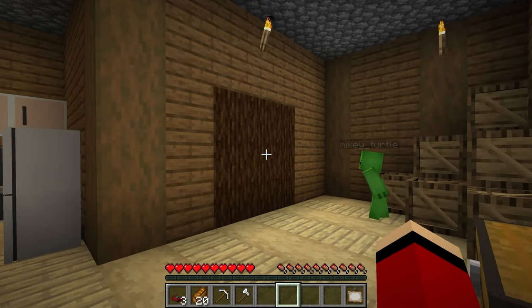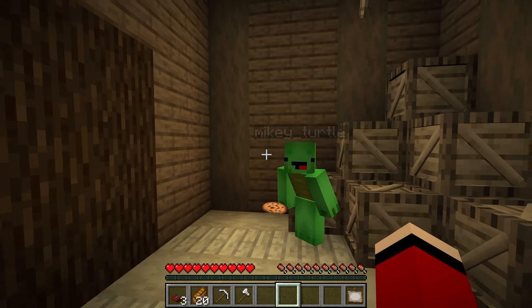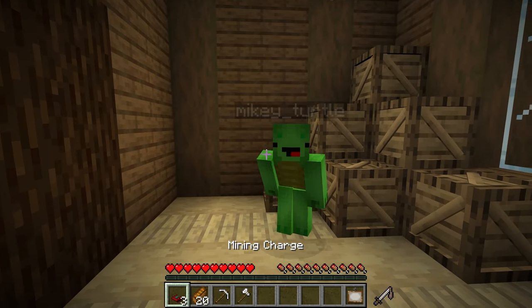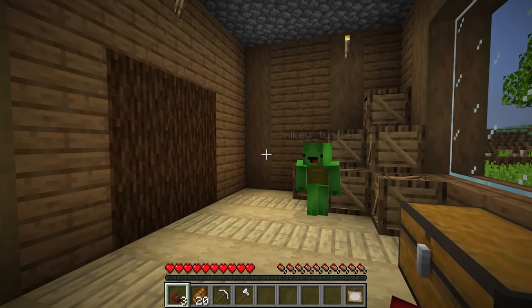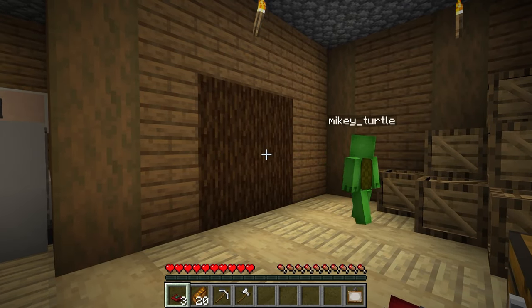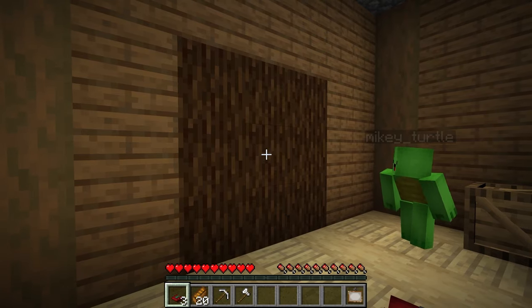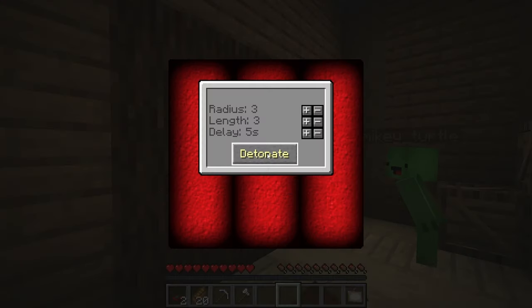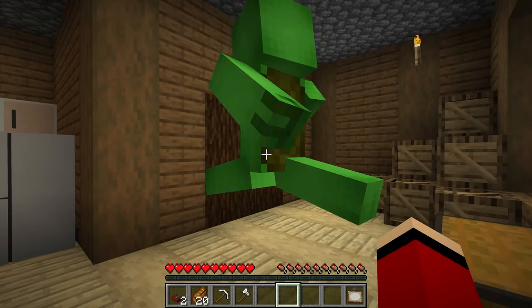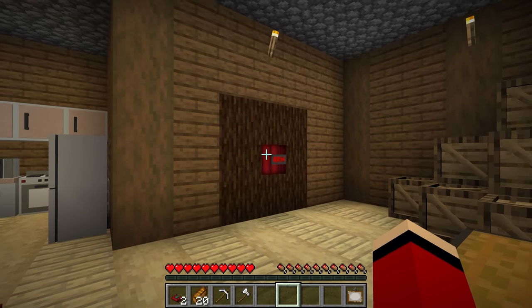Okay, I'm prepared. I brought some adventure goods. An axe, a pickaxe, some TNT, and some dynamite. Whoa. Yep. We're ready to go. Come on. All right. First, we need to tear down this old wood so we can get inside. I bet we make our first discovery in there. I'm so excited! I can't wait to see what's in there!